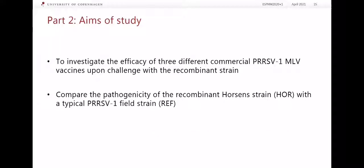The question now is: is this Horsens strain more violent than other PRRS-1 strains, and will existing vaccines protect against it? That question leads to the second part of the talk, where the aim of the study was to investigate the efficacy of 3 different commercial PRRS-1 MLV vaccines upon challenge with the recombinant strain, and to compare the pathogenicity of the recombinant Horsens strain with a typical PRRS-1 field strain.